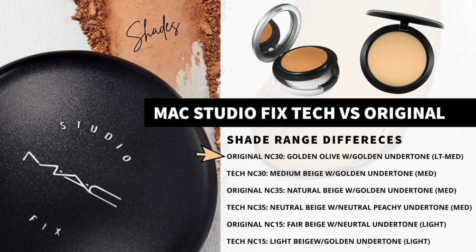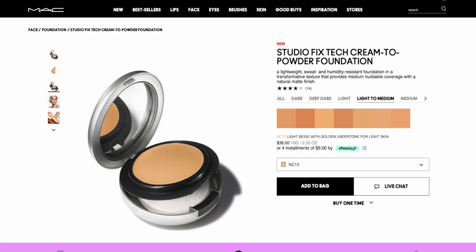Typically, I wear NC30 when it comes to MAC Studio Fix powders, and that's a golden olive with a golden undertone. In the new version, NC30 is a medium beige with a golden undertone, and it appeared darker on the screen, but again, I'm looking at the internet. I also wear NC35 sometimes. NC35 in the original version is a natural beige with a golden undertone for medium skin, and in the new version, NC35 would have been a neutral beige with a neutral peachy undertone. That's where I really saw the difference, and that scared me, because I didn't want anything to be too pink.